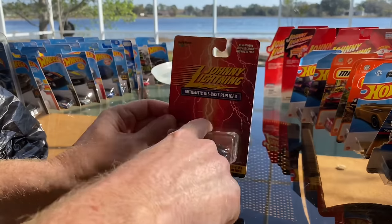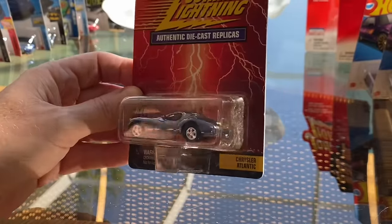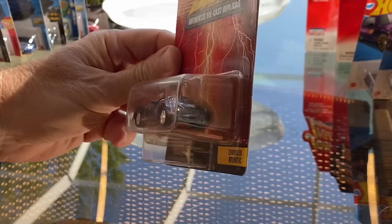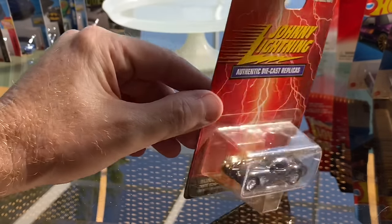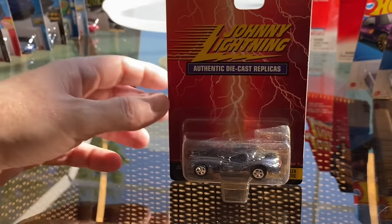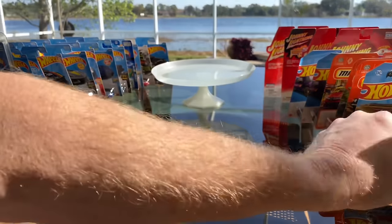And look at this. Found a Johnny Lightning in the 6-for-5 bin. Chrysler Atlantic. Kind of a neat era in Chrysler history. Looked like everything was going that direction between the Prowler and this thing. Then all of a sudden, they changed up on us.